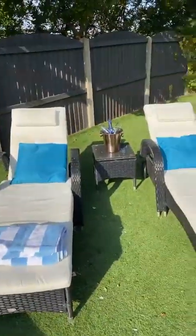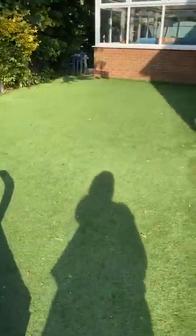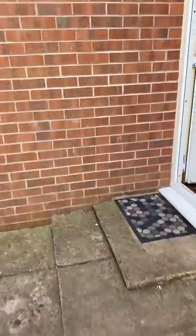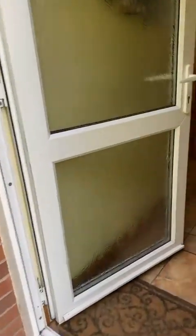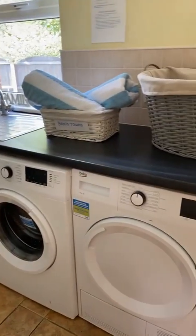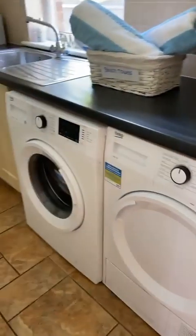Sun loungers. Take a wander over here. We'll go inside and then we'll go out through the conservatory. So we'll go in here into the utility room. It's lovely here, Lorraine. The sun's out, it's warm. Oh, I could get used to this. So you got the dryer, got the washer, you got your beach towels. Now it's summer.